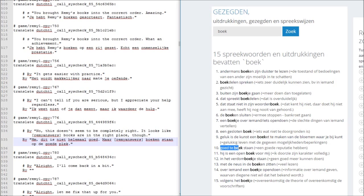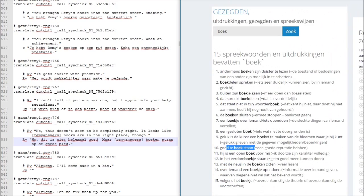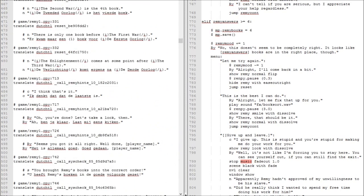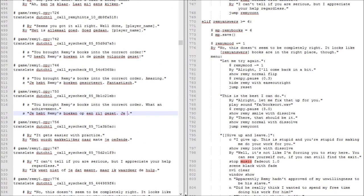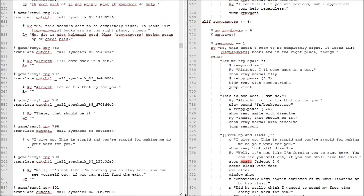Oh my god, this one's too fucking good. I have to use that one. Goed te boek staan, a good reputation. I have to. I am by law required to use that fucking one. Yeah, so you'll have a good reputation with it. It's right, because you get 3 points.